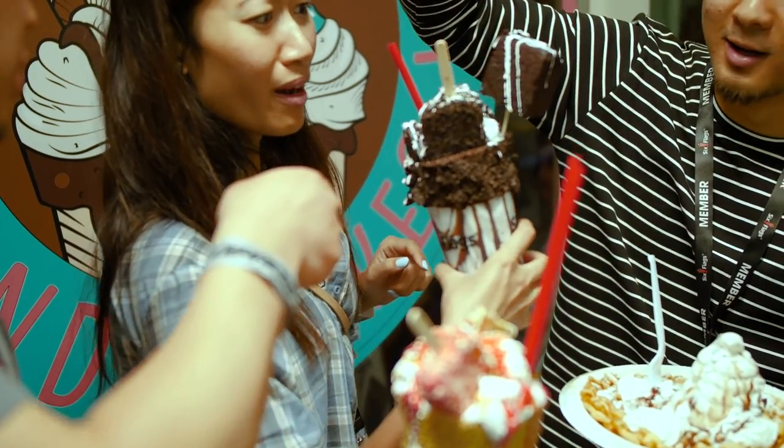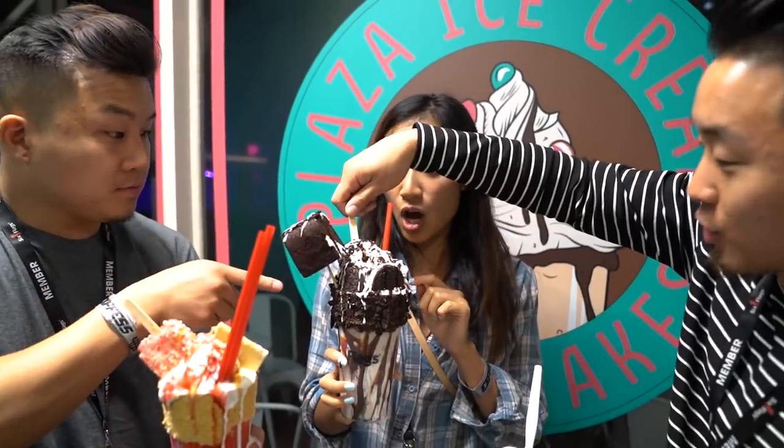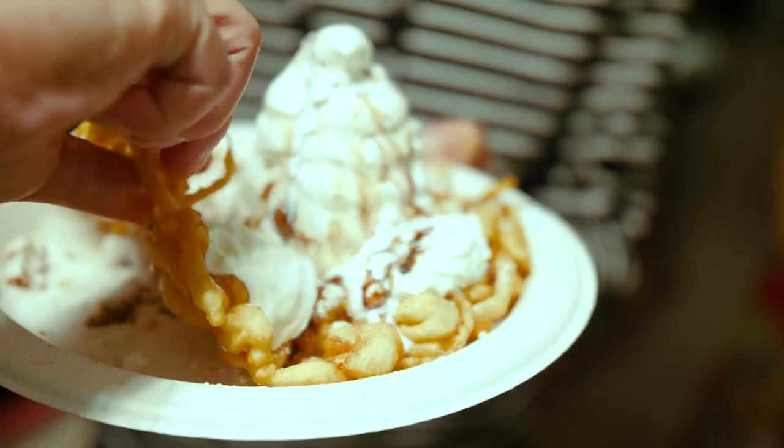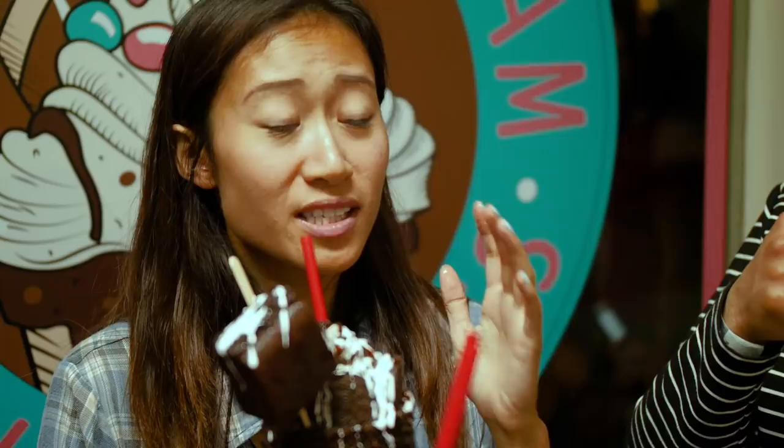Mine is Oreo flavored. No, you have an ice cream bar too back here. That's a Magnum ice cream bar. What? I got a brownie. Ice. And almost a little bit like shaved ice. Yeah. This resembles a deep-fried fish. Like those mini fishes. This is the Oreo thrill shake.